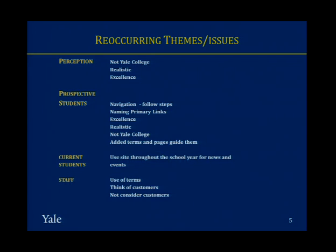Okay, so there were some issues that the graduate housing folks wanted to overcome with the new design, and I will just run through them quickly. There were also reoccurring themes that came up, again, when we went through this questionnaire. So they wanted a more realistic representation of graduate housing not being Yale College. So they wanted the students to understand when they got here, they weren't going to be in Berkeley or Davenport in these Gothic buildings with a moat around them. They were going to be in apartments that were designed and built in the 50s up on Prospect Hill.